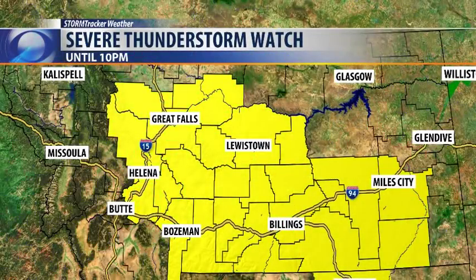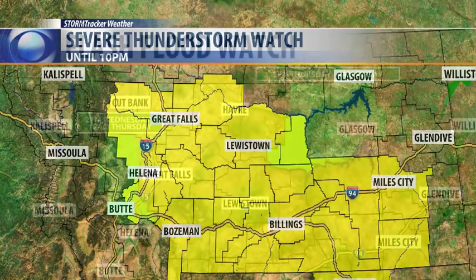Hello everyone, a severe thunderstorm watch is in effect for a large portion of the area, really southern and central Montana. Most of that area is under the severe thunderstorm watch. Anywhere shaded in yellow there, that's until 10 p.m. That means severe weather, severe thunderstorms are possible in that area and in that time frame.